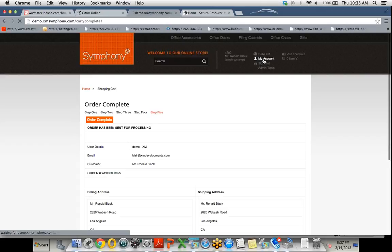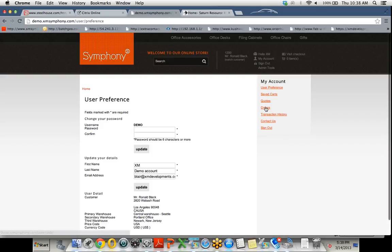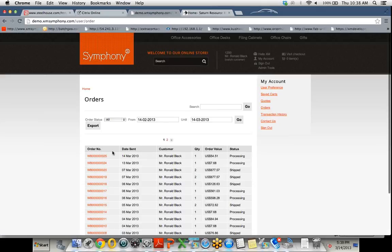So if we go back to my account, orders, so there's web 25. So within now 30 or 40 seconds, this will simply change to shipped because I made that change in AppPack. So that's a little bit about the front end of the software for my demo site.